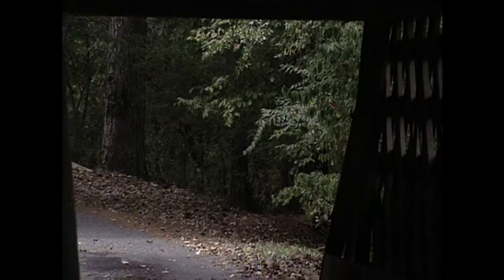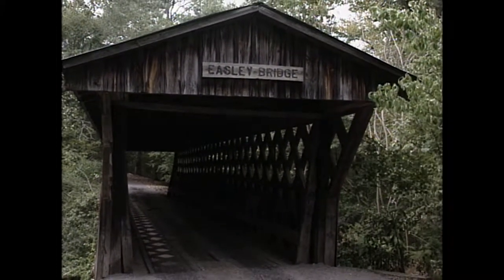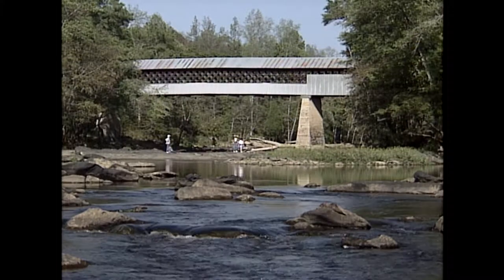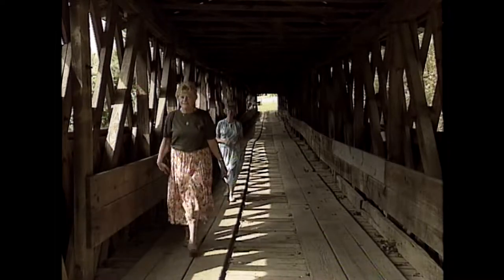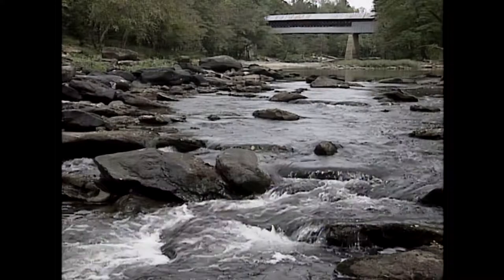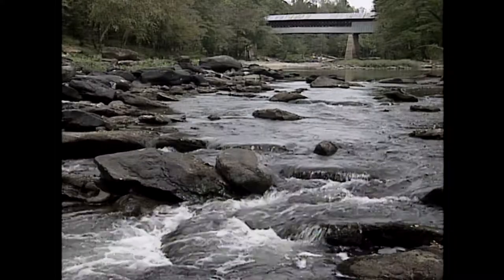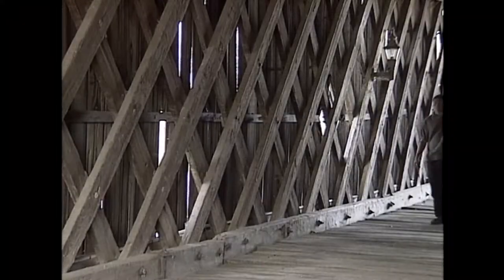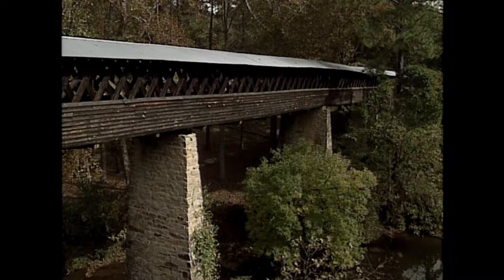Constructed of timbers cut from the nearby countryside, these bridges were patterned after a style developed in New England around 1800. Heavy loads, floods, fires, and passing years have destroyed most of Alabama's covered bridges. Those persistent engineering marvels that still stand have become popular tourist attractions, giving visitors insight into the needs and hardships of our ancestors. With their rustic barn-like appearance, covered bridges provide a picturesque setting for reflecting on life in the past.